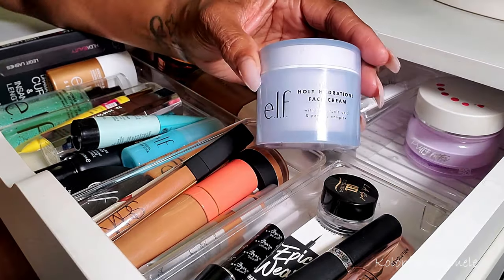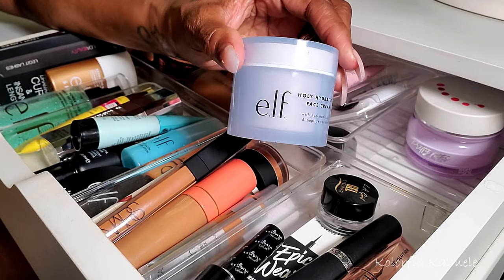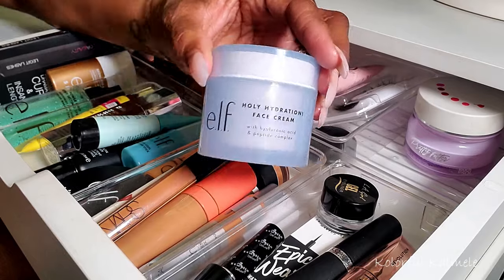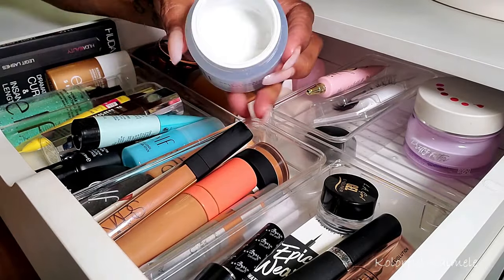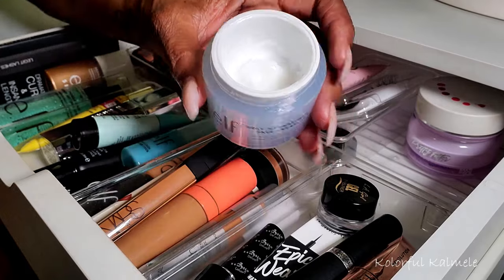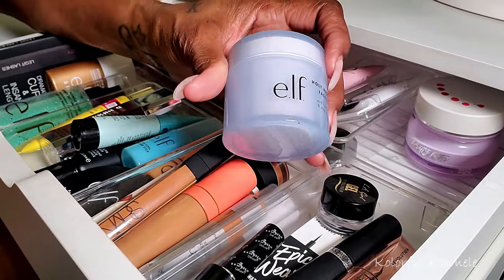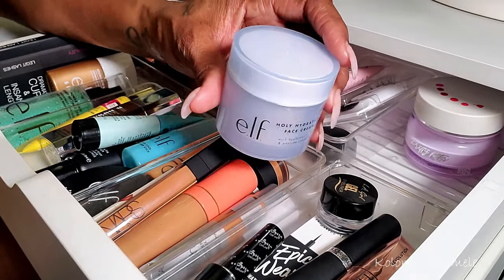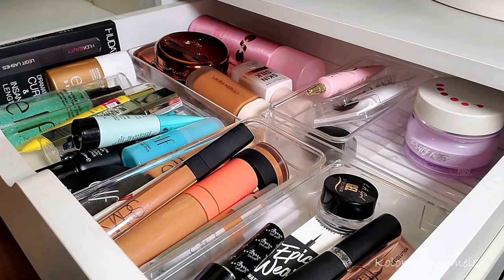I'm gonna go in the order of pretty much how I do my face. The first moisturizer that I've been using for years. This is the e.l.f. Holy Hydration Face Cream. Love this stuff. I'm actually trying to finish it up because I'm getting pretty close to finishing it. This stuff is just really nice and creamy and moisturizing. Like I said, I've been using it for years and it's possibly going to stay for my next Shop My Stash just so I can finish it up.